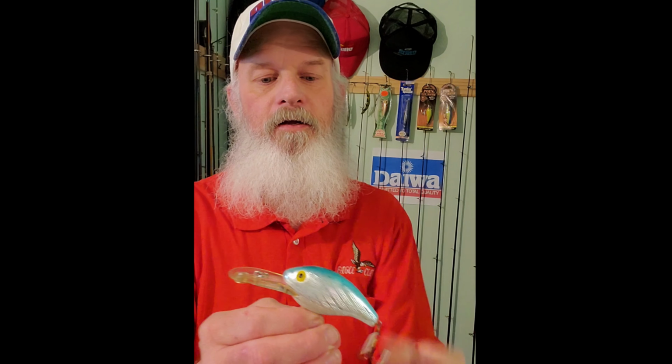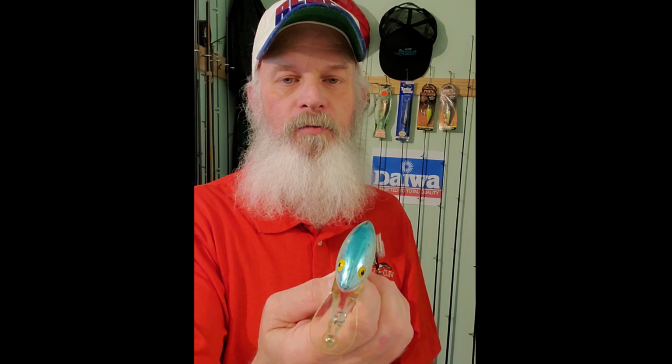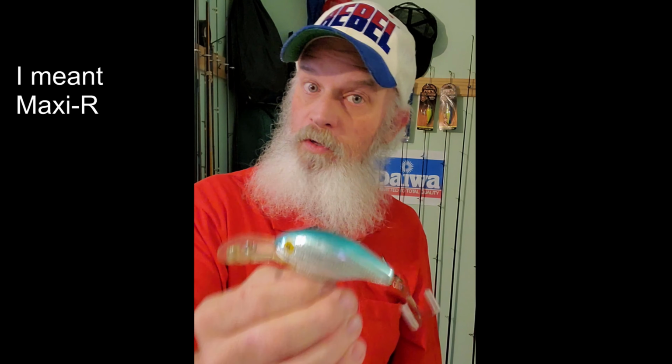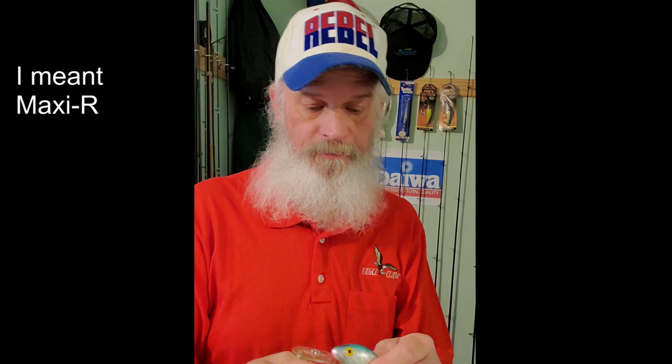The bait of the day, vintage Rebel Deep Wee-R. This is an awesome crankbait. Caught a lot of fish. Won the Bassmasters Classic thanks to Paul Elias. This is one of the baits we're going to be talking about today.